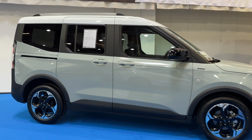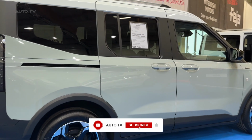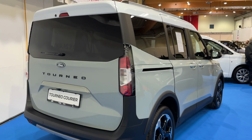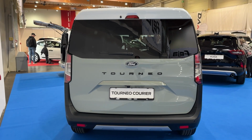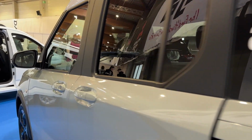Ford has clearly put effort into making the Tourneo Courier visually appealing with its bold front grille, muscular wheel arches, and that distinctive rising waistline. Opt for the active trim and you'll get those rugged skid plates and wheel arch cladding that give it a surprisingly adventurous look.